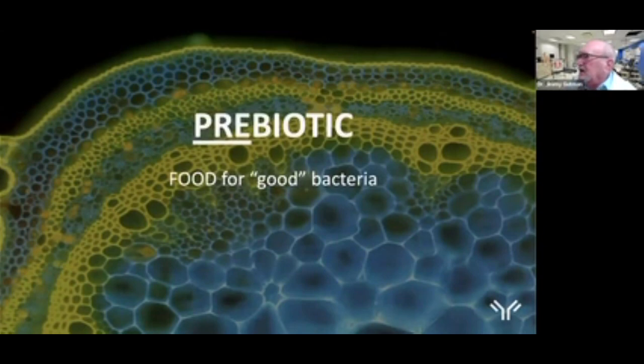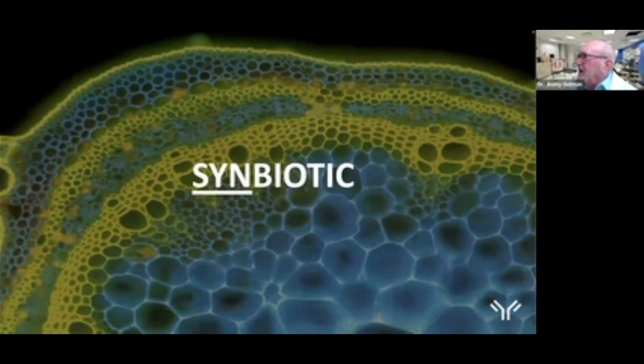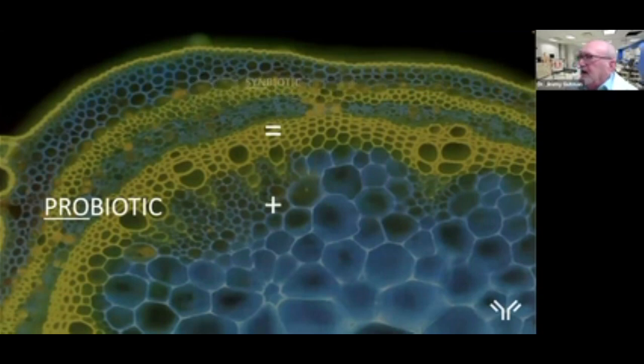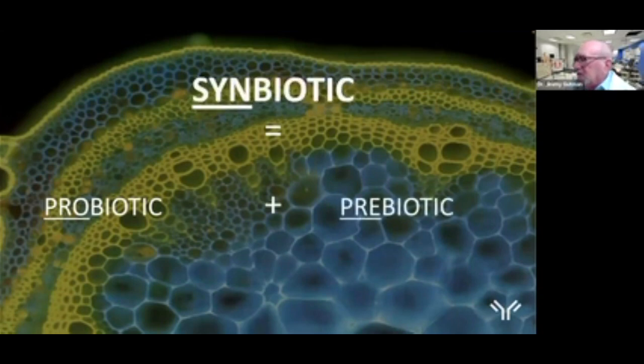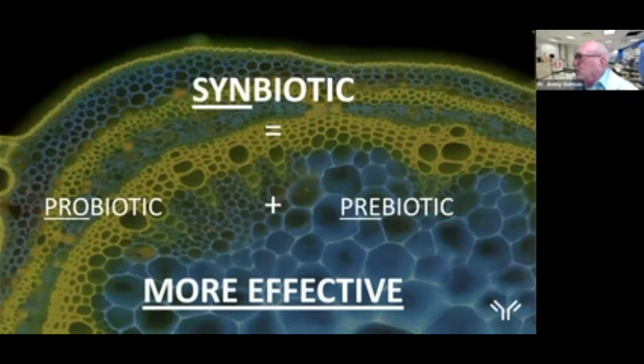A prebiotic simply is nutrition or food for the good bacteria to thrive. It's what they need to support themselves and their own health. Finally, I promise only one more new word. What's a synbiotic? A synbiotic is a combination of a probiotic and a prebiotic. So a synbiotic is a prebiotic and a probiotic together, which is much more effective. If you take both together, ultimately you'll get a better result.